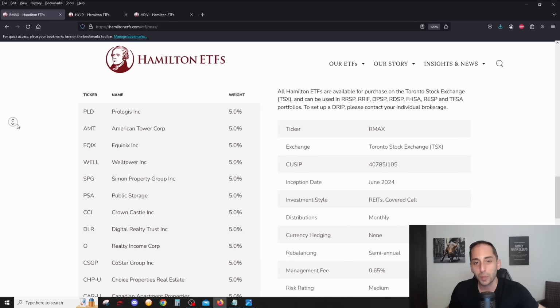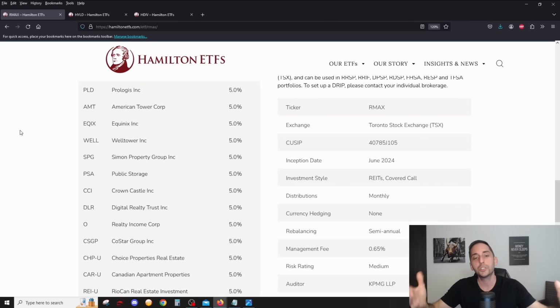So let's go through a couple of the holdings, guys. I mean, you should recognize a lot of these REITs. These are all big cap blue chip REITs, in my opinion. These are really the big ones here. No small fries. So the first 10 are the US listed REITs. So of course you have Prologis, American Tower Corp, Equinix, which deals with data centers, Welltower, which is a healthcare REIT, healthcare property, Simon Property Group, which is malls, Public Storage, which is obviously storage.